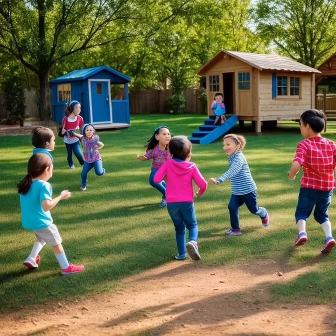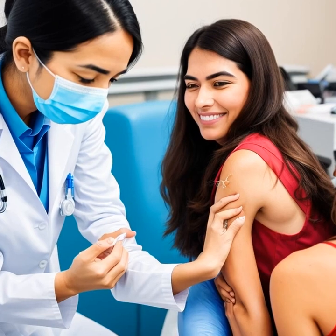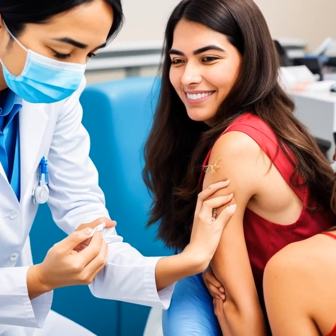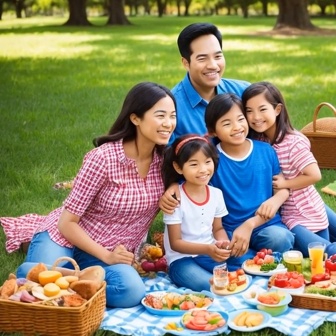The varicella vaccine is specifically designed to protect against the Varicella-Zoster virus that causes chickenpox. It's typically given to children in 2 doses, with the first dose administered between 12 to 15 months, and the second dose between 4 to 6 years of age. The vaccine can also be given to older children and adults who haven't had chickenpox or been vaccinated before.